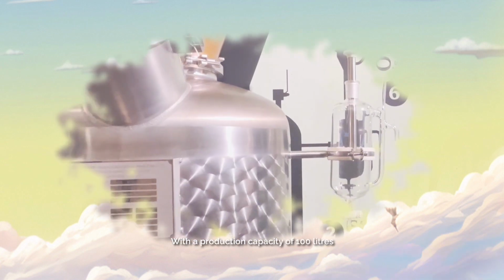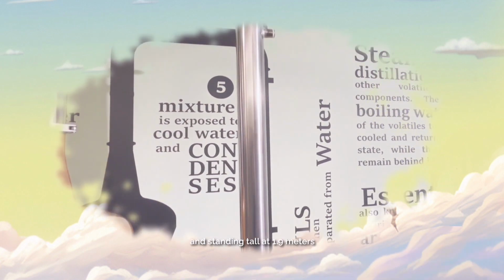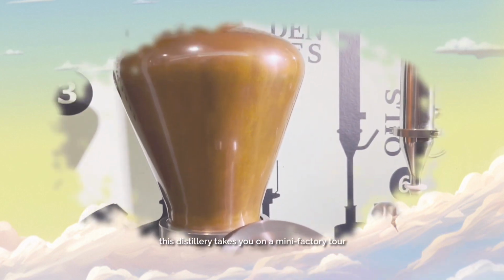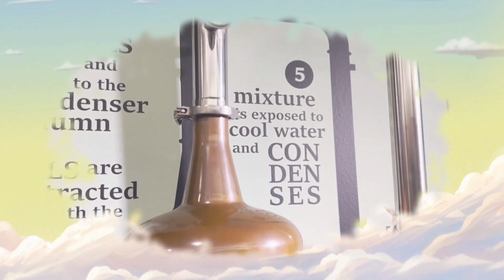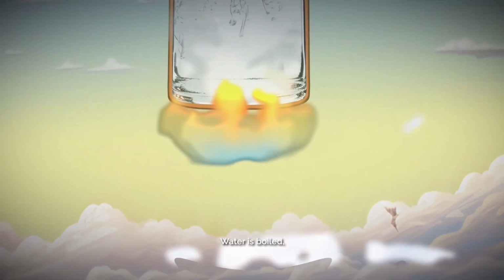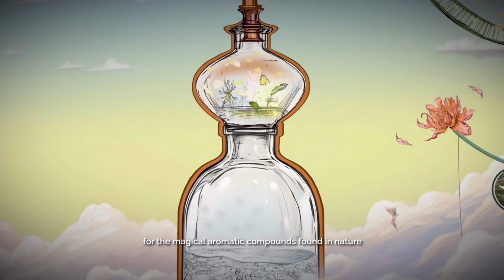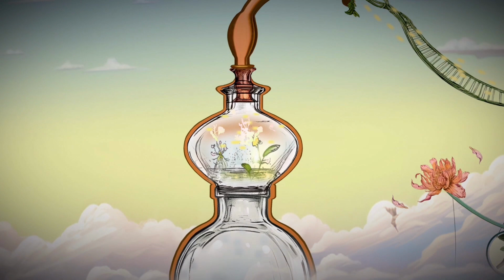With a production capacity of 100 liters and standing tall at 1.9 meters, this distillery takes you on a mini factory tour. It all begins with water, pure and simple. Water is boiled, creating steam that acts as a gentle carrier for the magical aromatic compounds found in nature.